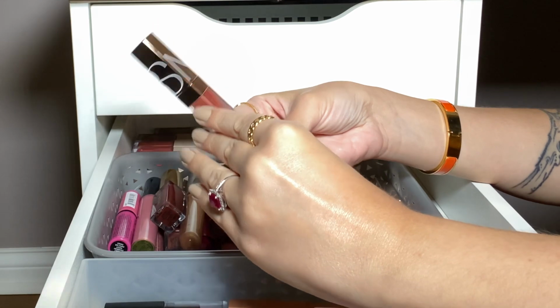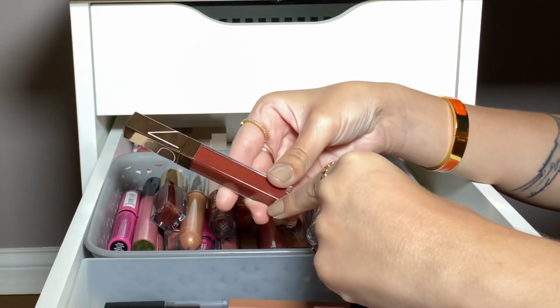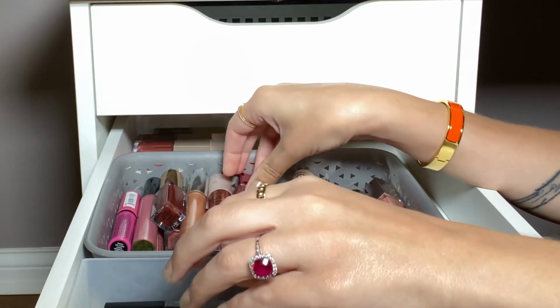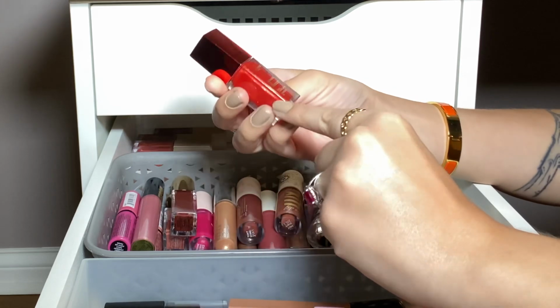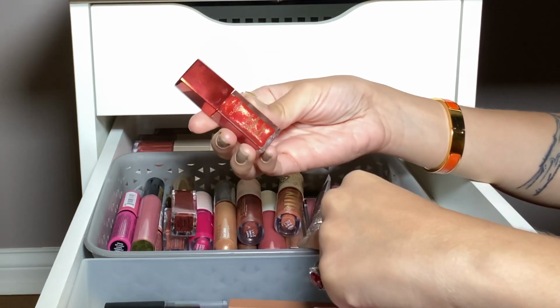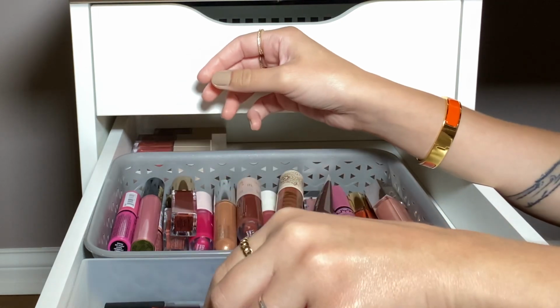This is a gloss I bought earlier this year from NARS. It is the shade Aragon. It's such a pretty, like, sheer red. It's really, really nice. Ooh, another nice sheer red is the Clarins Comfort Lip Oil in Red Hot, which isn't as shimmery as it looks here. It's actually really, really pretty.